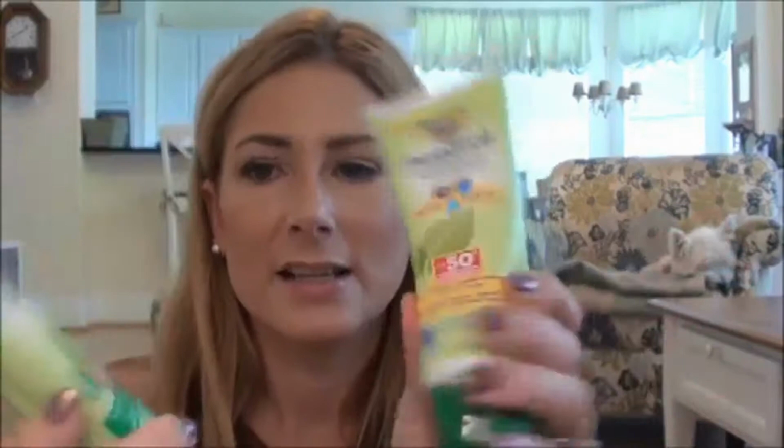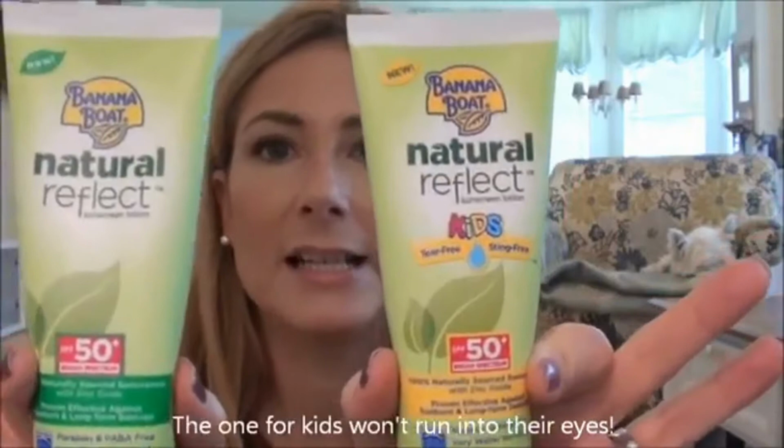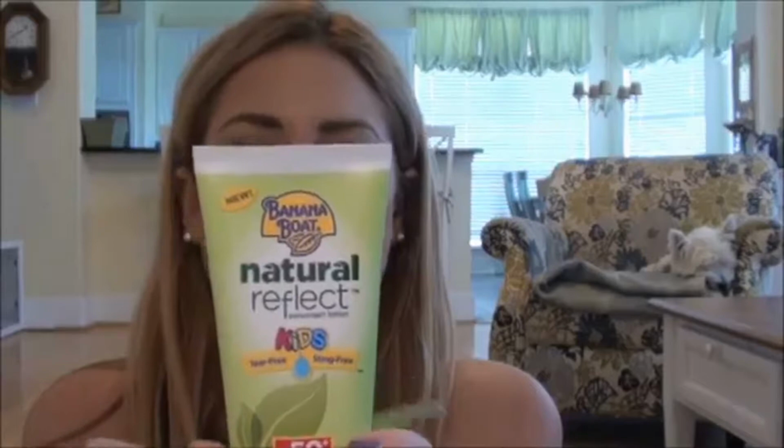Then they also sent me this, it's geared for the kids, but I like it for me too. It's the Natural Reflect. This one's for kids. And this one is the same level of protection, but it's not for kids. And I don't really know what the difference is. They're both SPF 50+. Oh, I see the difference. The one for grown-ups has 2.8% titanium dioxide and 4% zinc oxide. And this one has a little more titanium dioxide, 3.6%.